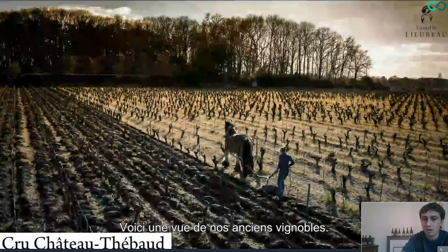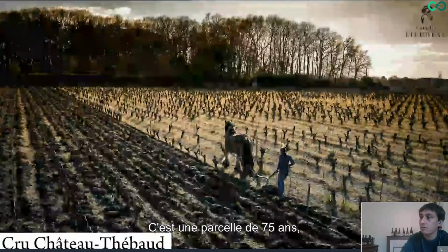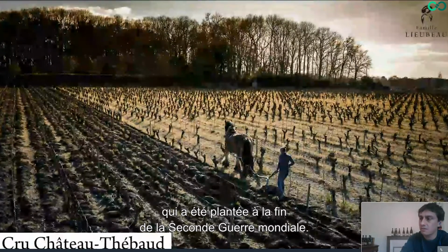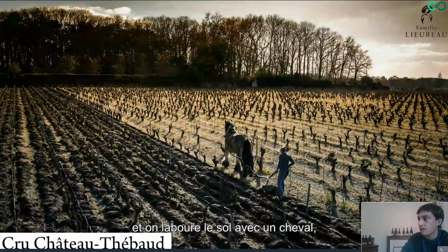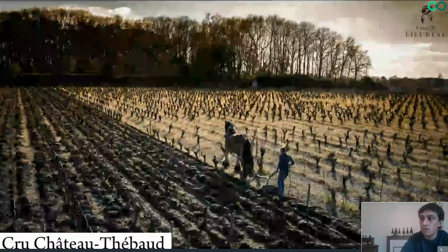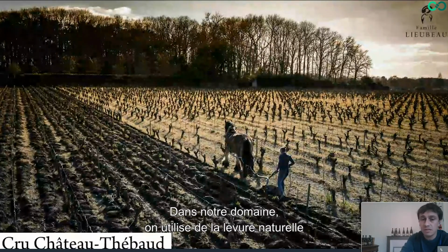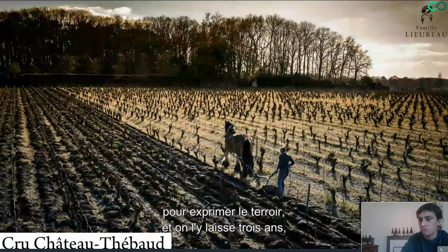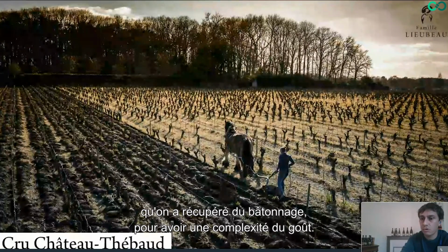Here is a view of our oldest plot of vineyard. This vine is where we produce our cru Château-Thébault. It's a 75-year-old plot that was planted at the end of the Second World War. It's produced organically, picked by hand, and we plow the soil using a horse to really respect the terroir and the old vines. And then on our estate, we also use natural yeast to really express the terroir, and we age it for 3 years with regular bâtonnage to really access the full complexity of the cru.